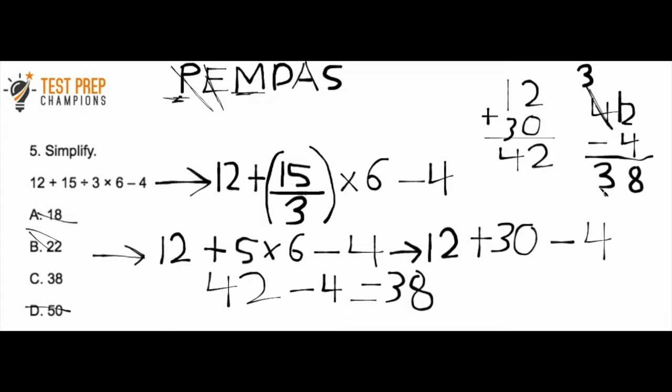But you can also, if you get to something like 42 minus 4, sometimes just look and, through logic, see that it's close. The answer's got to be 38 or something close to it. 18 is too low. It can't be 50. All right, but regardless, hopefully you got to 38 as the answer, but I wanted to spend a lot of time on this. You're probably tired of me saying it by now, but it's really, really important.